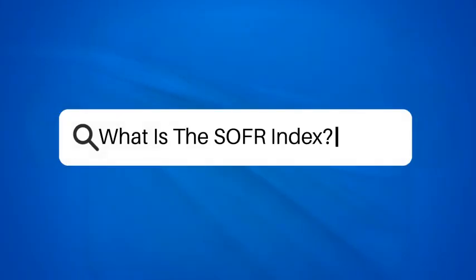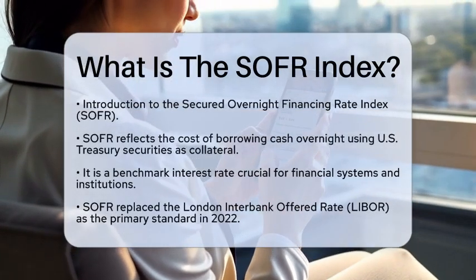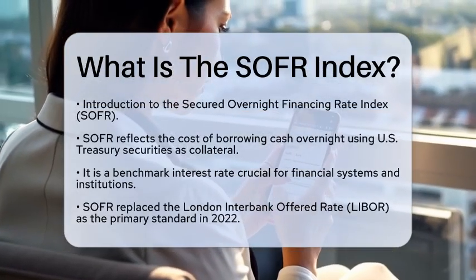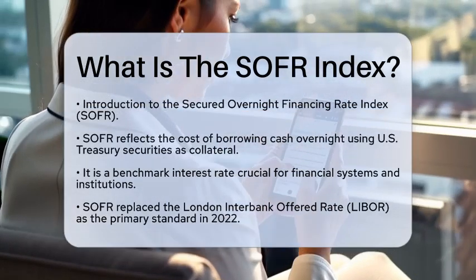What is the SOFR Index? Have you ever wondered how interest rates are determined in the financial world? Today, we are going to talk about the Secured Overnight Financing Rate Index, commonly known as SOFR.